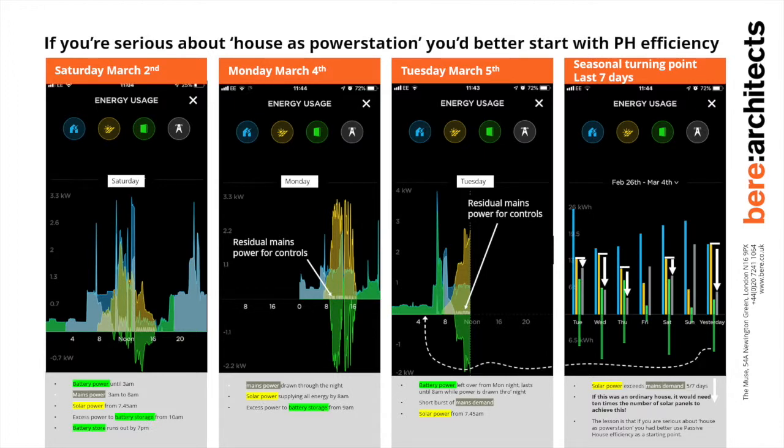But then it varies. So sometimes it does go down to 200 watts, and this is about, I think, 350 watts.